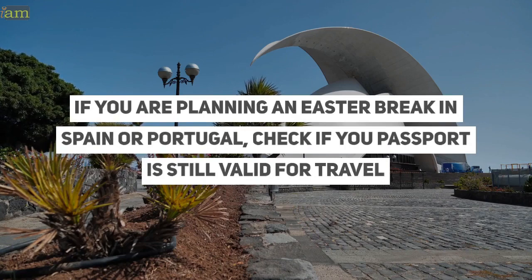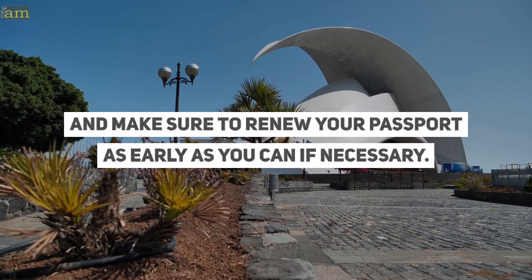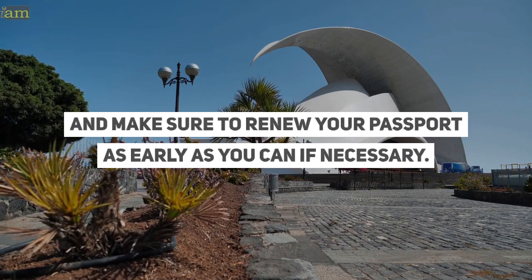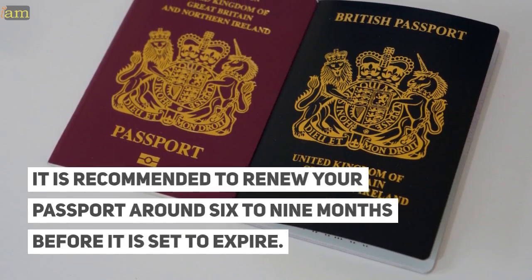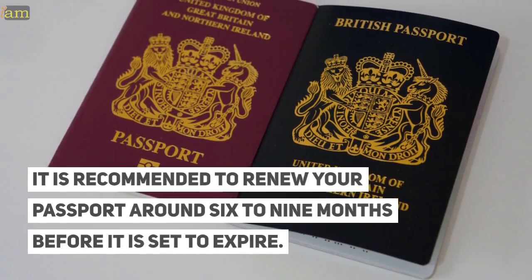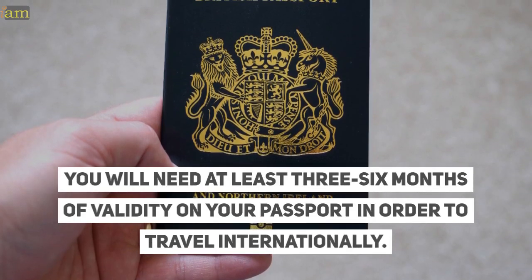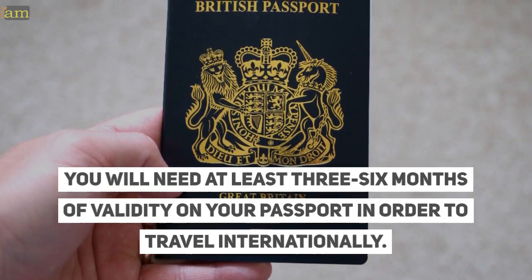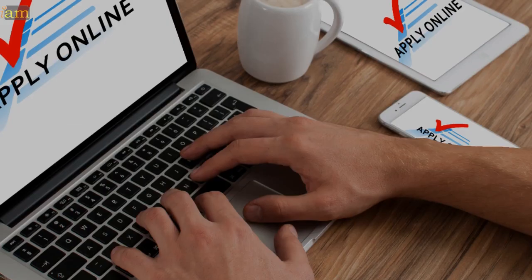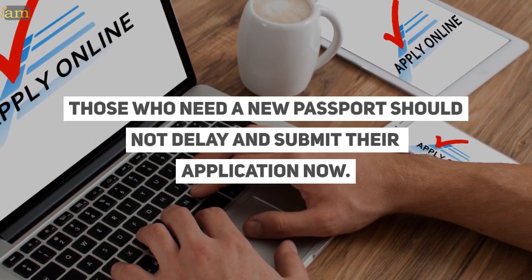If you are planning an Easter break in Spain or Portugal, check if your passport is still valid for travel, and make sure to renew your passport as early as you can if necessary. It is recommended to renew your passport around 6 to 9 months before it is set to expire. You will need at least 3 to 6 months of validity on your passport in order to travel internationally. Those who need a new passport should not delay and submit their application now.